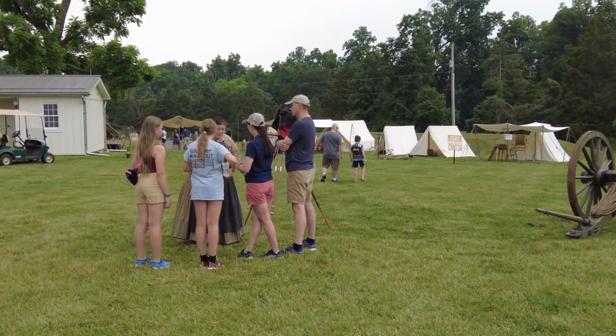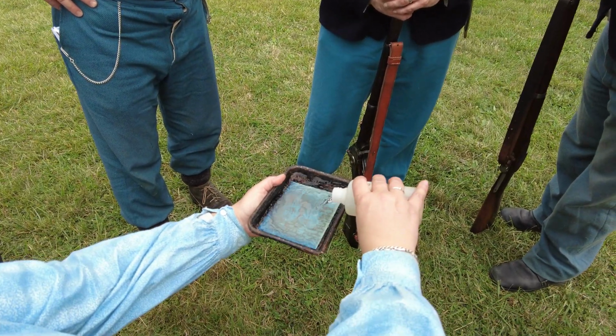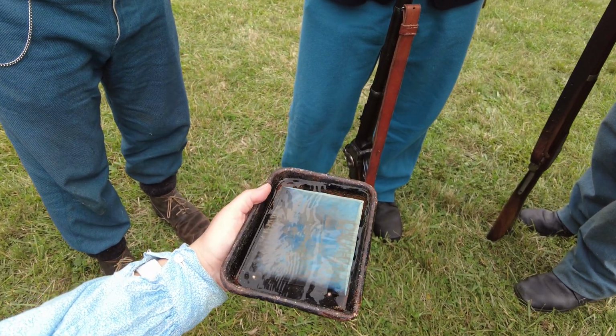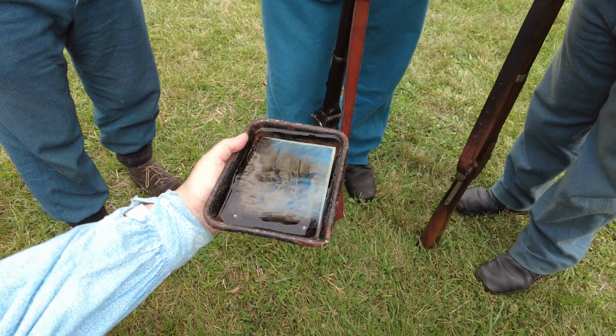So far, we've gotten a lot of great people, made a bunch of plates already, and yeah, just need to make sure this rain and wind just stays away. Good. Yep, finished up. That's awesome. Wow.